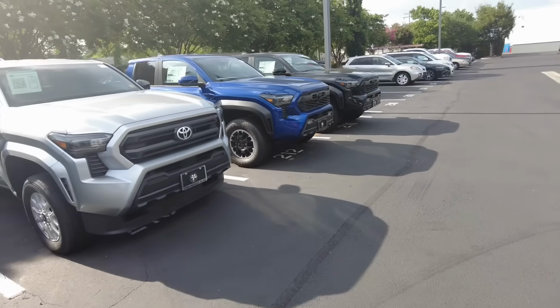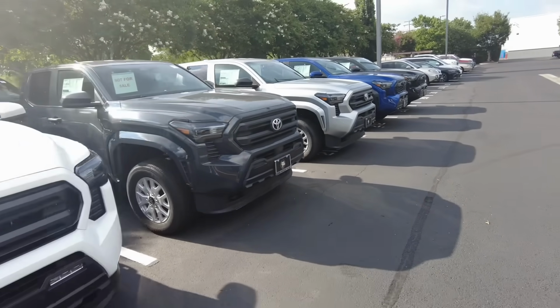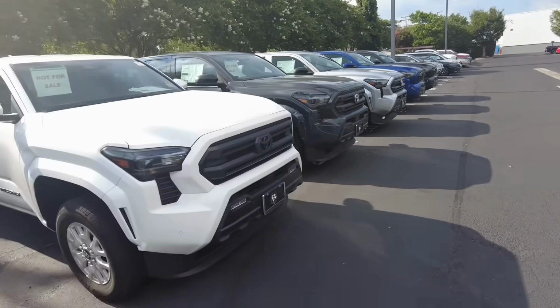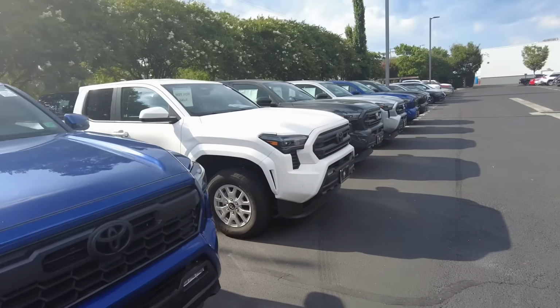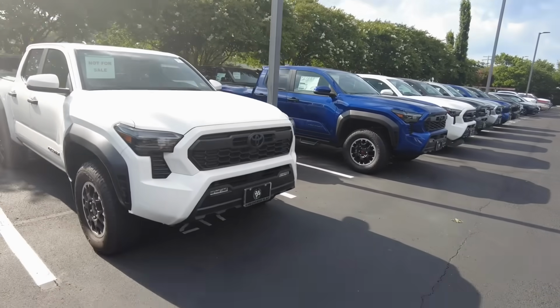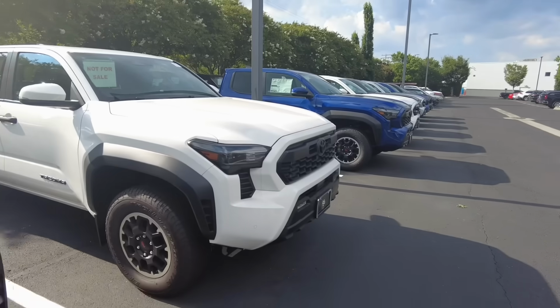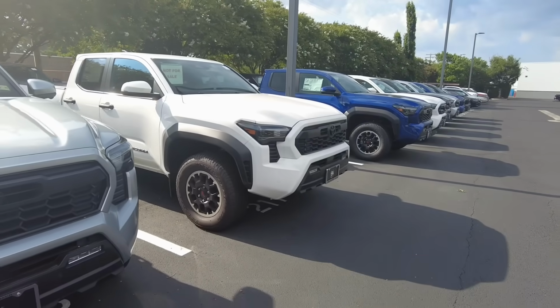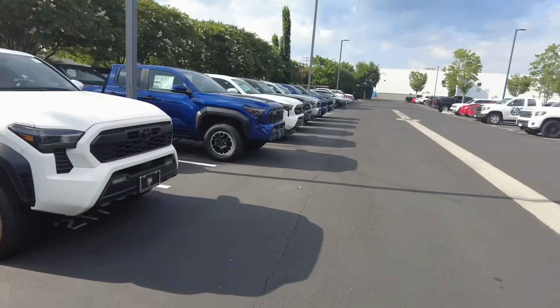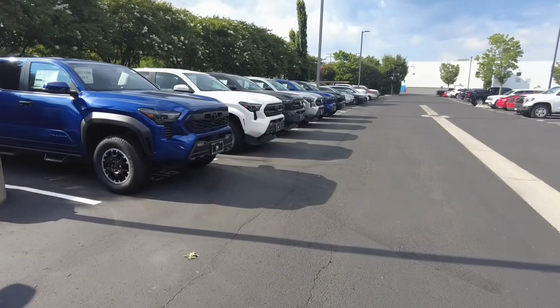So the multi-link rear suspension in the Tundra, it's bouncing all over, it's a clunky ride. Axle misalignments, so the weight distribution is off. And that steering column on the 2024s with the risk of it separating, that is crazy, folks. But that is Toyota of modern day, right? The modern version of Toyota.